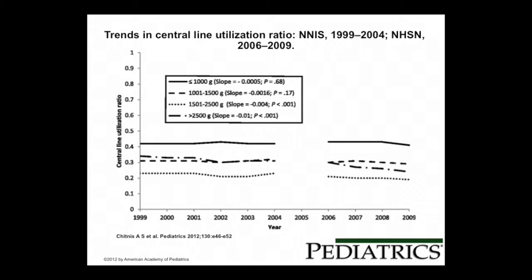One of the questions that came up regarding the decreased incidence is whether we were using central lines differently in neonatal intensive care units. Almost all low birth weight infants have central venous catheters, and whether the decrease in Candidemia was truly a decrease in catheter-related Candidemia that had to do with catheter utilization rates. What you see here is no significant change in our central line utilization rates.